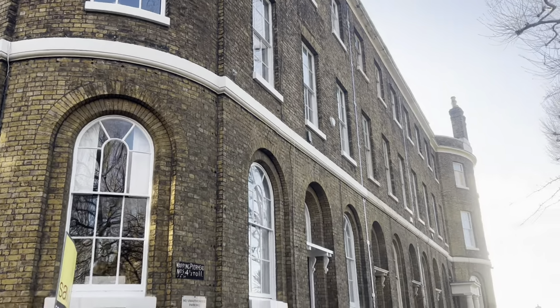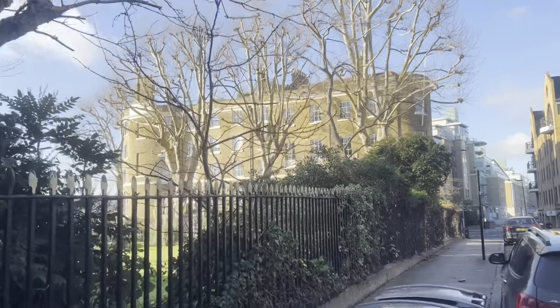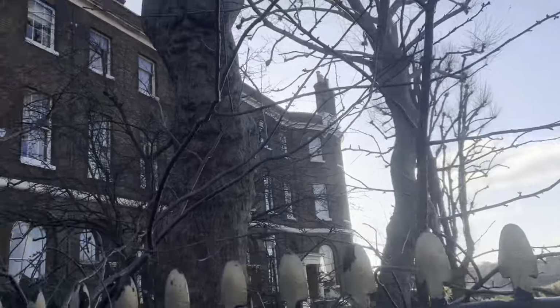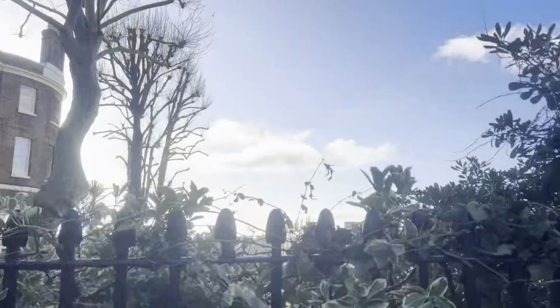So these Georgian houses here, one there, one block there, they were built for the London Dock Company. So if you worked for the London Dock Company, you got housed in these. Ain't a bad number, is it?